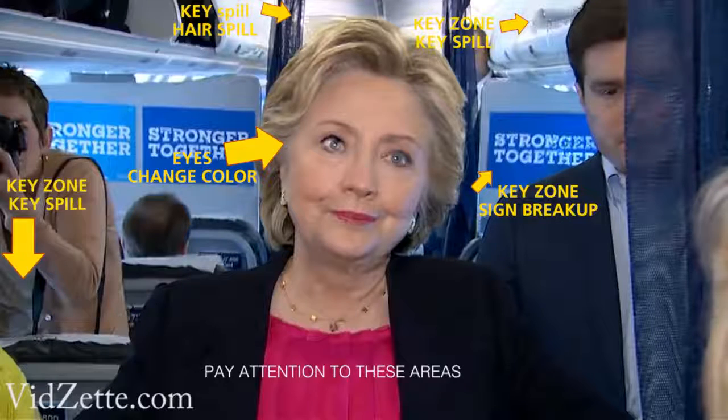The obvious thing here is that Hillary's right eye changes color, but notice a couple of other things that go on. Her signs suddenly get all goofy. The letters aren't sharp anymore. If you look on the overhead bin between Hillary and the dark-haired gentleman to the right, all of a sudden a smudge appears. And then if you look above her hair, there's a wisp of hair that isn't part of her hair that's suddenly there. And then the photographer on the left has a weird smudge on his shirt.